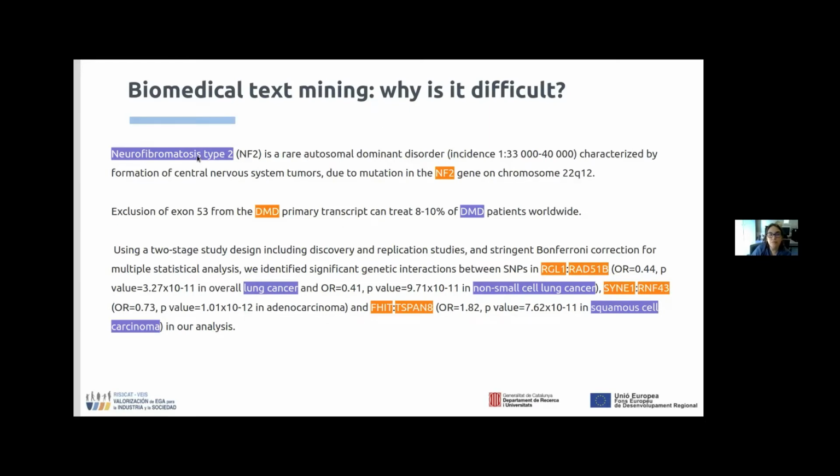Sometimes doing text mining for genes and diseases is difficult because sometimes the name of the gene coincides with the name of the disease that the gene causes, right? So this is the case for neurofibromatosis type 2, where the gene is also called the same. Here, the only way you can deal with this is going beyond the named entity recognition step, and training a machine learning classifier to detect the different contexts in which a disease is mentioned and a gene is mentioned, right? This is another example for Duchenne muscular dystrophy.